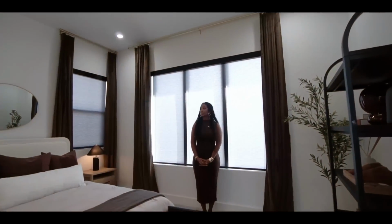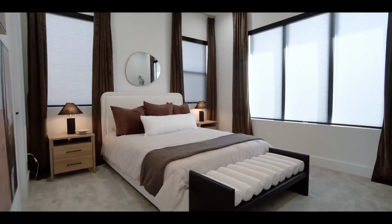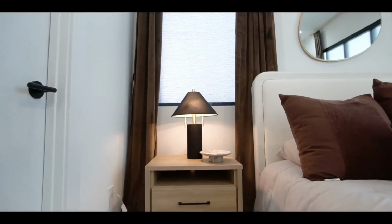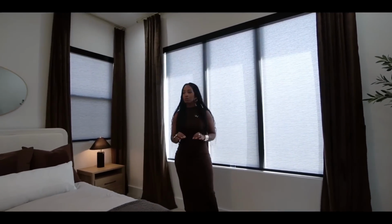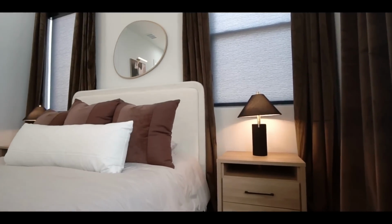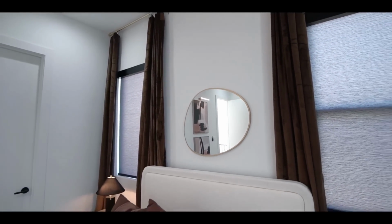Welcome to guest room number 3. I will have to say this is my favorite guest room. I just love the color palette in here. Color palette was inspired by the abstract art that we have on this wall. We actually had a really cool rug in here that was white with some black abstract wiggly lines, but we had to take the rug out for other reasons, but still love the room without the rug.